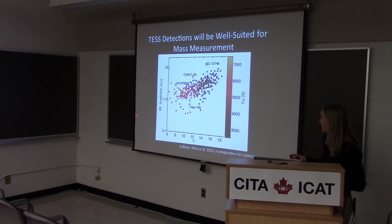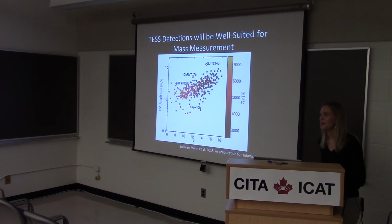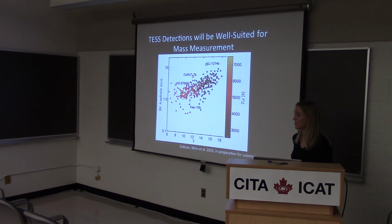This is RV semi-amplitude in meters per second versus V-band magnitude. And the region where we're doing well now from the ground is about 1.5 meters per second and brighter than 12. So there aren't tons of targets there, but there are way more than we would have before TESS. And it's likely that some of these objects, if they happen to have clear atmospheres rather than cloudy atmospheres, might be very well suited for investigation by James Webb.